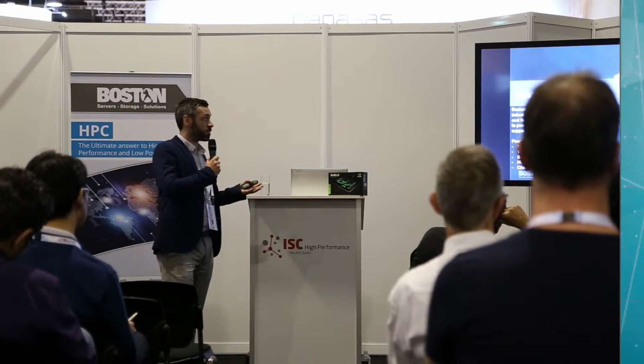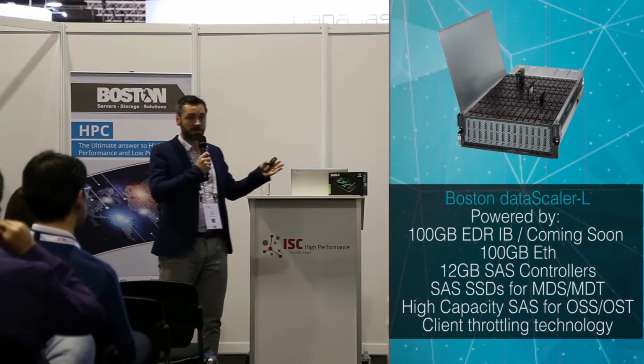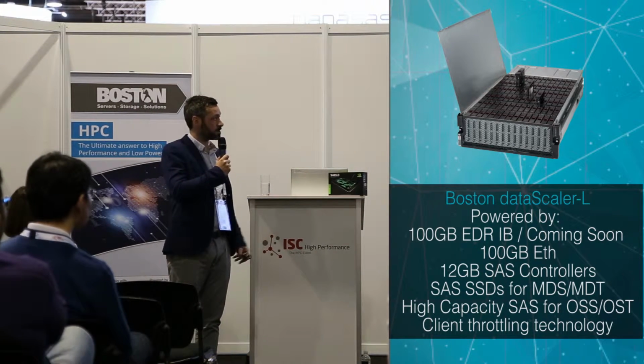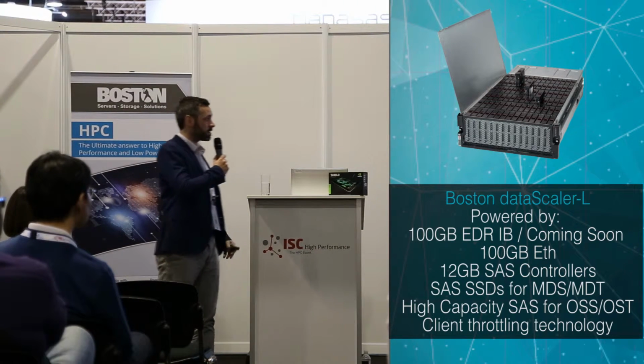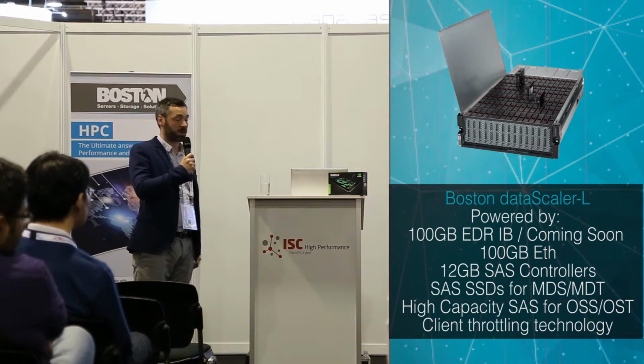The building block for the Data Scaler L, and we have it on our booth out in the exhibition hall, is based on this 90 bay 4U top-loaded system. So we're able to put in close to 540 terabytes usable space per 4U building block, and that allows us to get to 4.5 petabytes usable per rack for Lustre deployments, getting close to 8 petabytes raw.